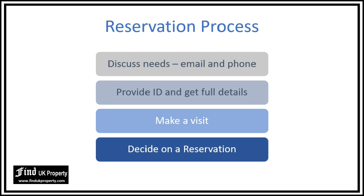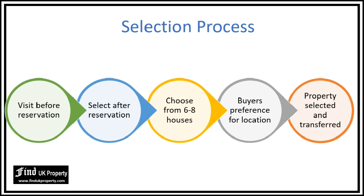Clients who are interested in our investment properties first get all of the information by phone and email, and then usually visit us to see our operations, the different areas and types of properties before deciding to make a reservation. After reservation, when it comes to their turn, clients choose from a selection of 6 to 8 houses depending on their preference for location and budget. Once they are 100% happy with the selected property, it is allocated to them and transferred to them.